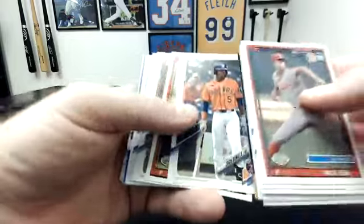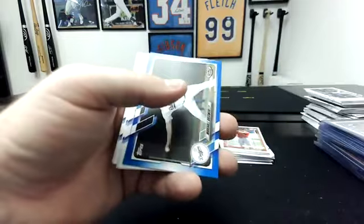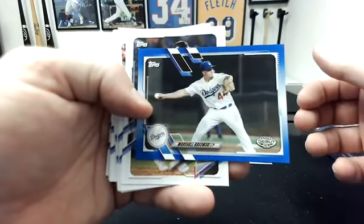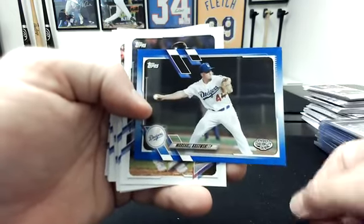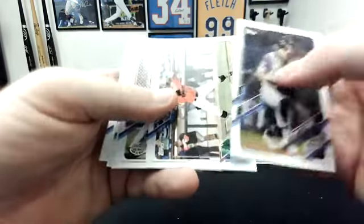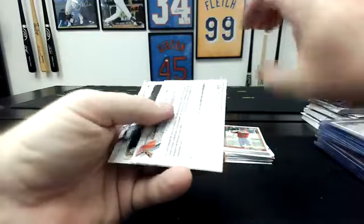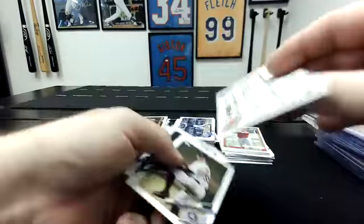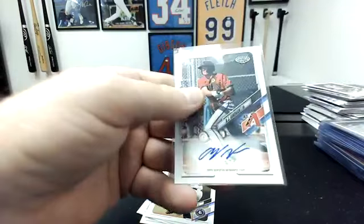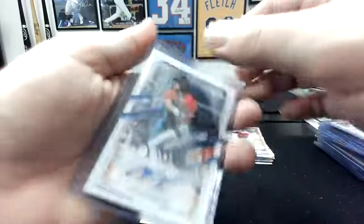Acuña. Lots of Acuñas. Blaze. Blue Marshall Kosowski. Sounds like a guy from Monsters, Inc. Mike Kosowski. That's to 150. Nolan Jones. AJ Vukovic, base auto. There you go.